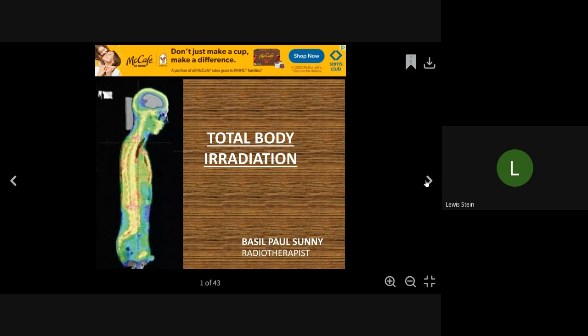A preface, rather. Total body irradiation is something that's used more today than it used to be. There are certain kinds of leukemias that it's used for to really suppress the bone marrow, and some kinds of cancers. But the interesting thing is it's used more today for bone marrow suppression in preparation for bone marrow transplantation, which is used much more today than ever before as we become more familiar with the technology.